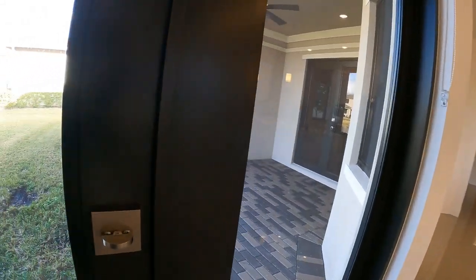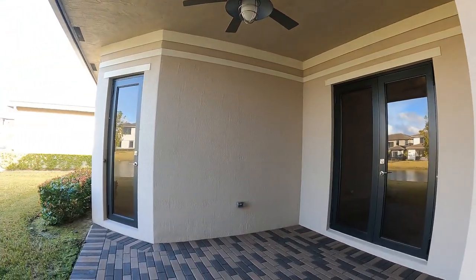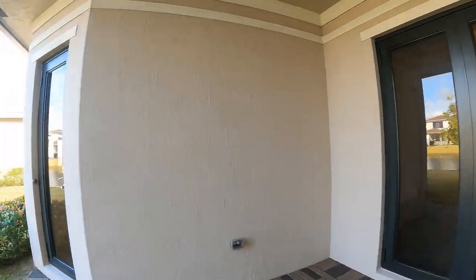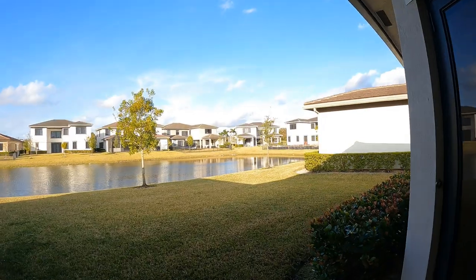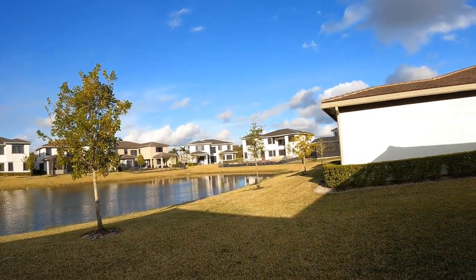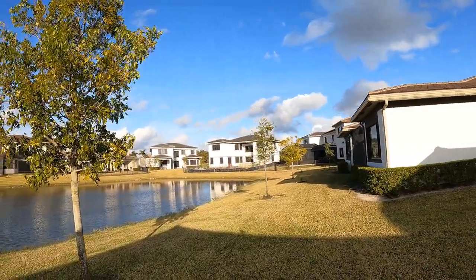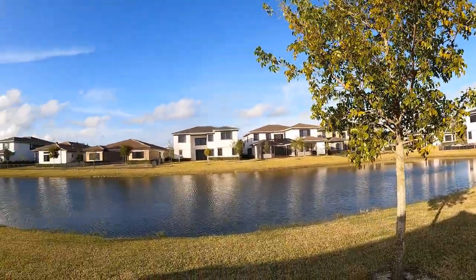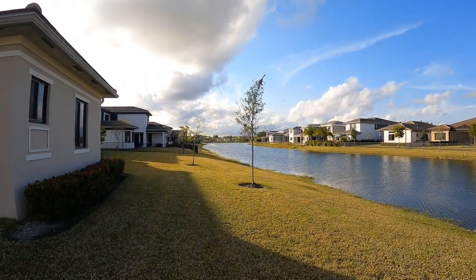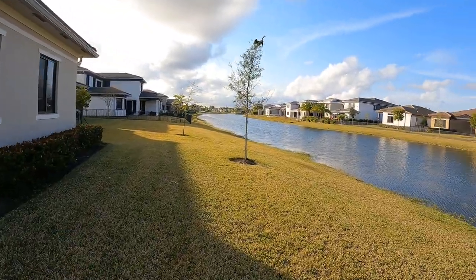And let's head out onto our patio. Beautiful paved patio. And again, beautiful view of the lake. You can see all the new construction going on here. That house is just about finished right there. On the other side, they're doing the roofs. This is Florida living at its finest, guys.